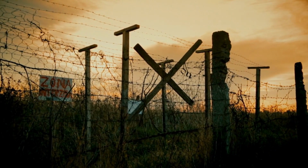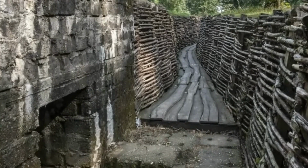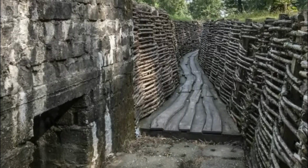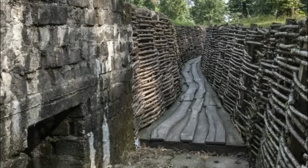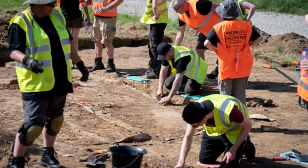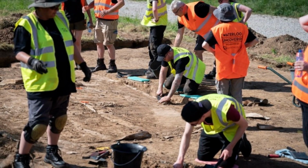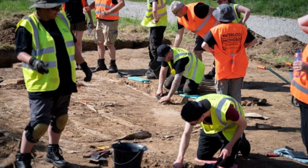Let's get started. Today, the town of Wytschaete, concealed in the Belgian locale of Flanders, is a serene rustic town set in rolling open country. Yet, in the early years of the Great War, this countryside turned into a horrendous front line that saw bitter fighting between British and French forces and the German invaders.